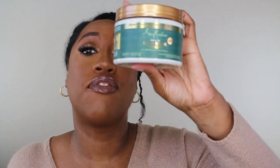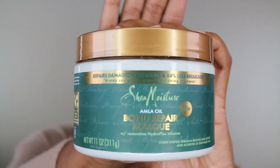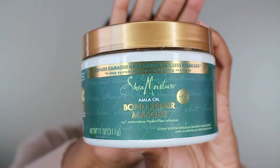The next conditioner that I do want to definitely use, I don't know that I'm gonna use it up because it is brand new. I just purchased this. And I did not know, y'all, and if you didn't know, I don't know when Shea Moisture came out with a bond repair collection. Okay. They have a full bond repair collection, y'all. I had to make sure I picked this up.